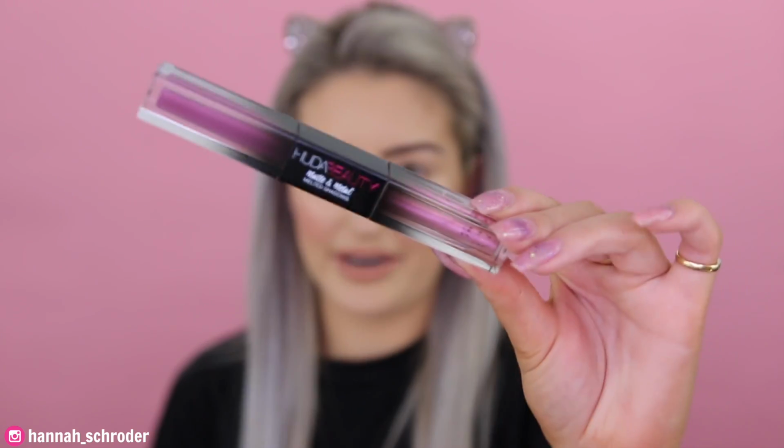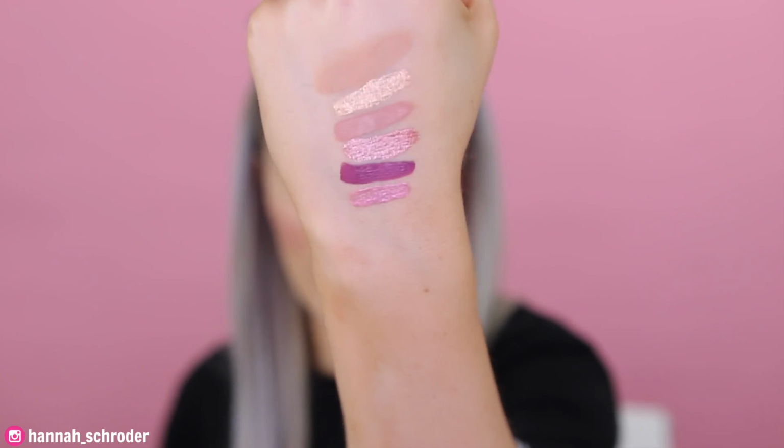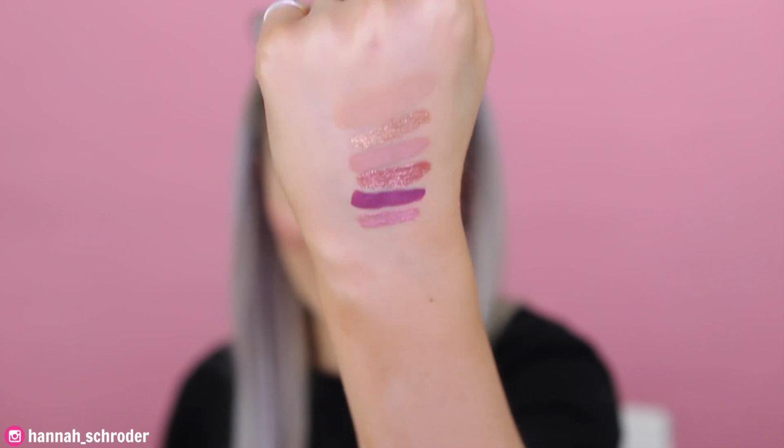And then next up, the one that stood out to me the most is actually this one here, which is like the purpley colored one. And it is Silk Bomber and Bubblegum. Oh, wow. So it's like pink and purple. Like, oh wow, that's really pretty. I'm definitely gonna use that one today. Holy moly.